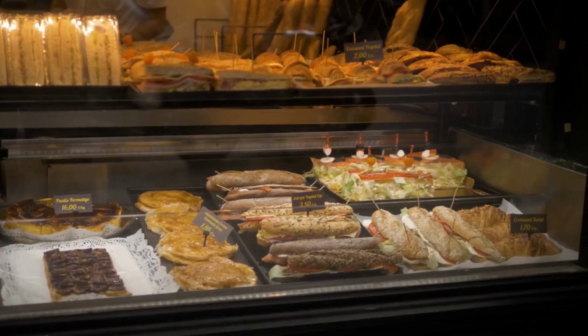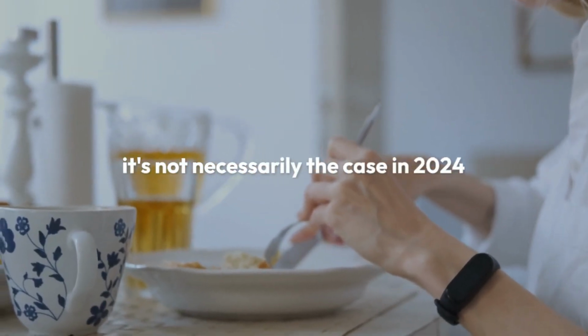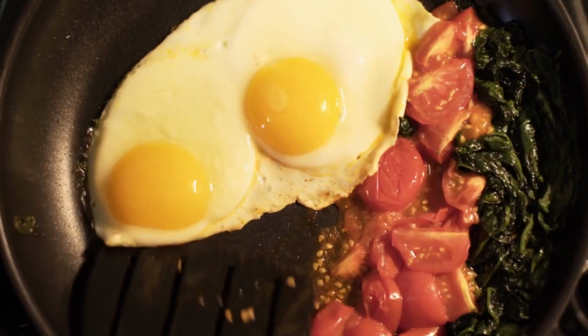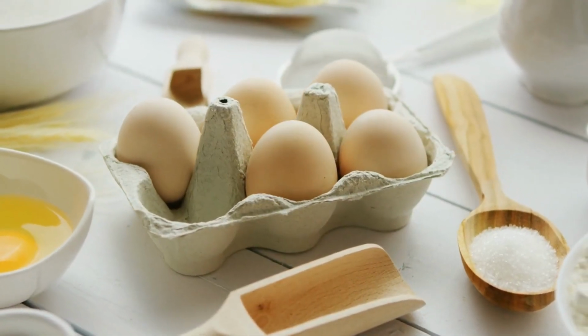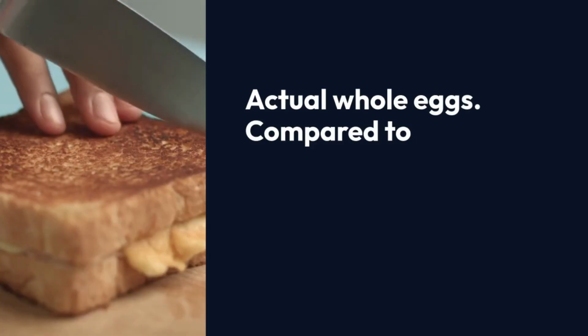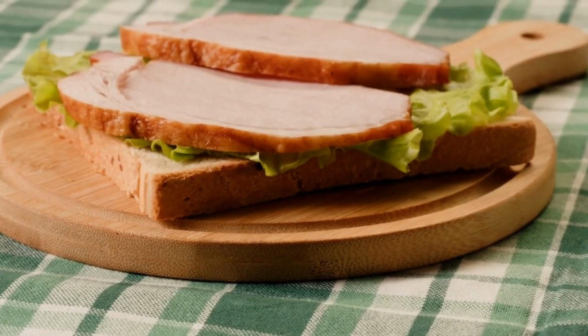But while that may have been the case in 2018, it's not necessarily the case in 2024. Several Panera Bread menu items do use real whole eggs, but others contain scrambled eggs that are actually made with liquid eggs, which includes citric acid and canola oil, in addition to the actual whole eggs. Compared to many fast food chains, that's still pretty good, but it's not quite the real whole eggs Panera Bread advocated for in the past.